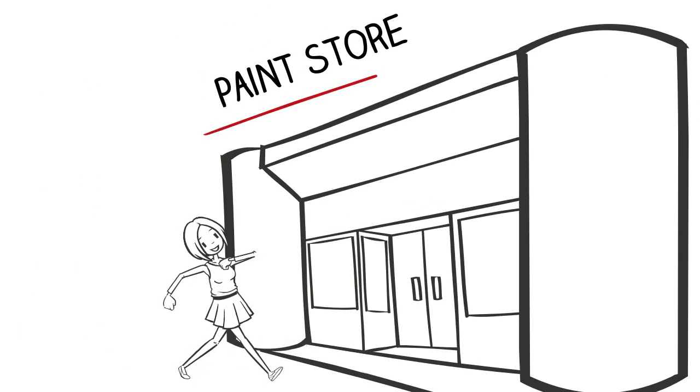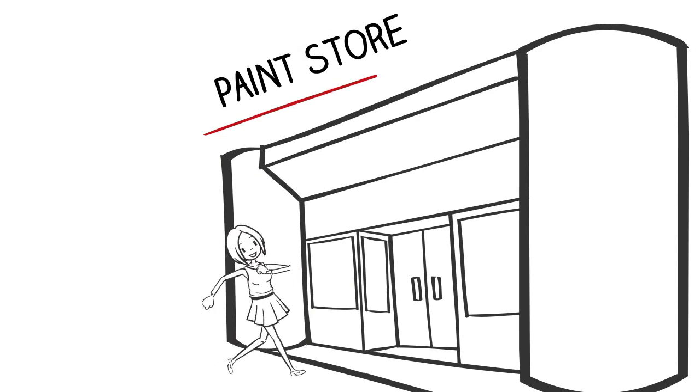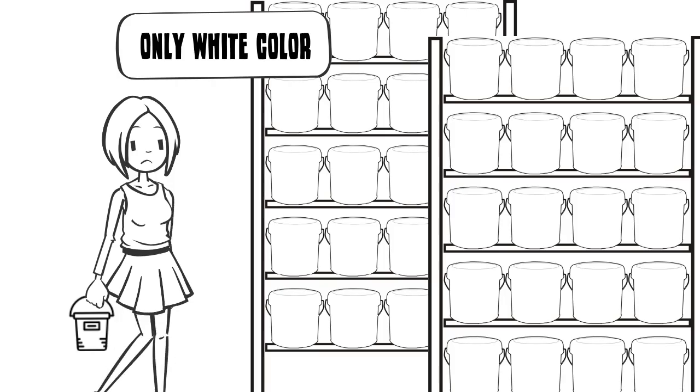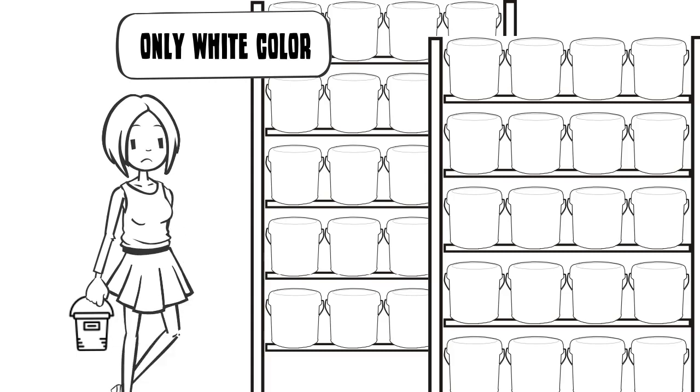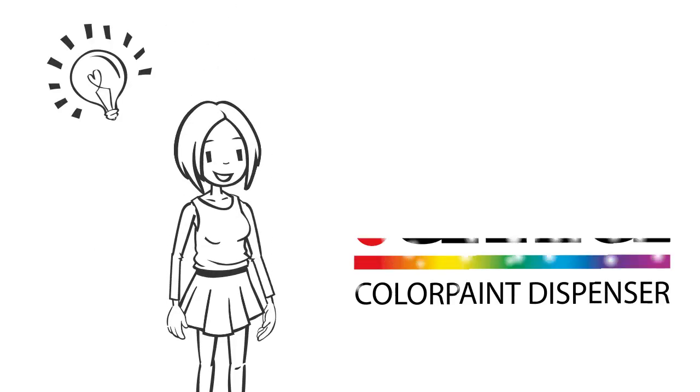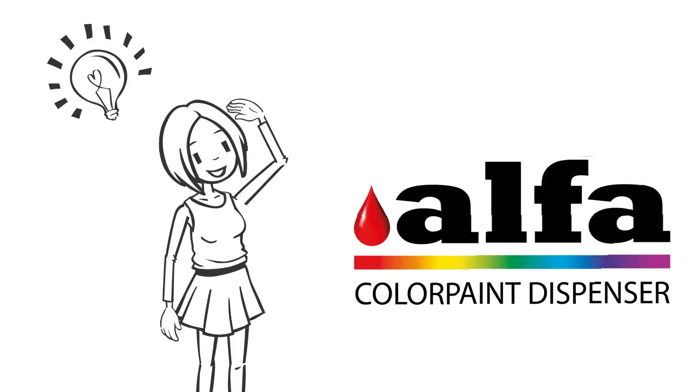Maria goes to a paint store, but she is confused by the overwhelming selection of products and colors. At this point, Maria decides not to decide, and she buys white paint. But Maria doesn't know that today there is a solution.